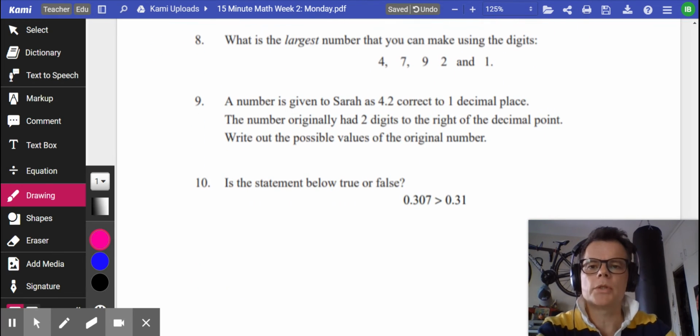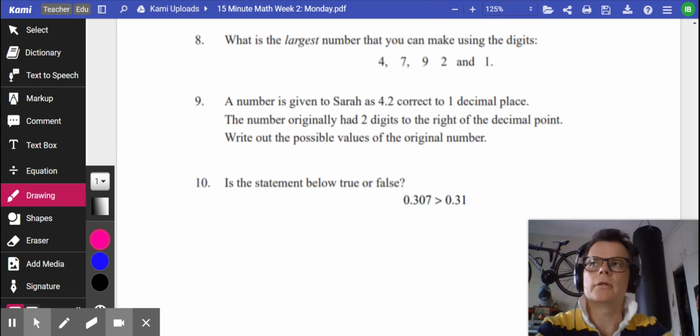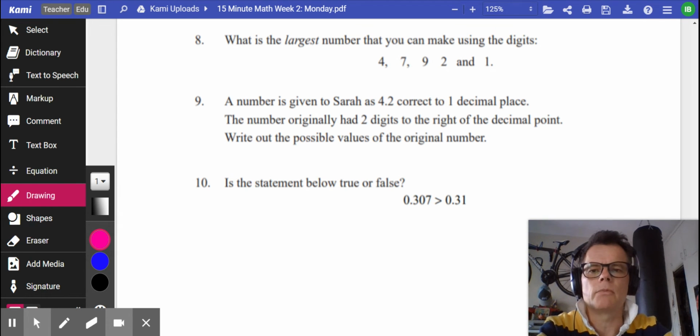Last three. What is the largest number that you can make using these digits? I love these questions. If you think about it, the way our columns work in mathematics, the biggest values will be further left. You've got the millions right up there on the left, the billions even further, the units just to the left of the decimal place. So we want to put the largest digit possible on the left.